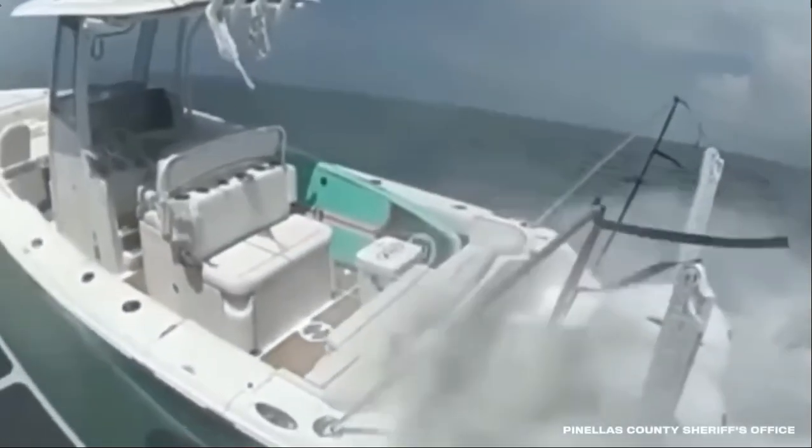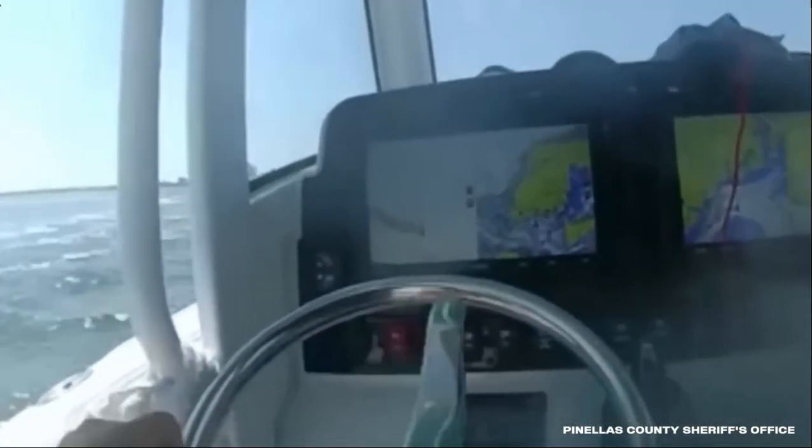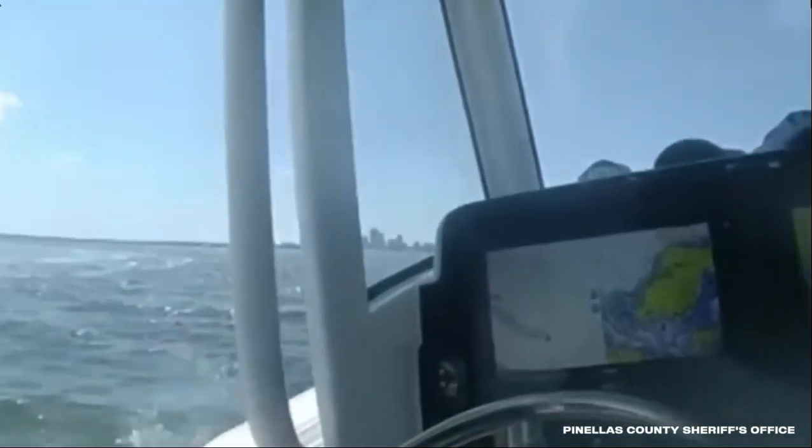Our resident stuntman is Deputy Fernandez. He prepared to jump while Deputy Constant matched the boat's speed. One slip and Fernandez could have slammed into the Gulf of Mexico at 40 miles per hour. Thankfully, he executed a perfect jump.